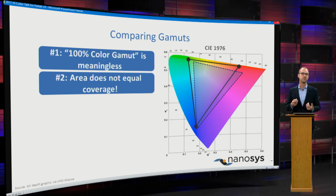This leads us to number 2. Area does not equal coverage. So even if you're told the display is 100% Rec 709, you can't be sure you're getting an accurate display unless you know the overlap between the display gamut and the standard. In the example at the right, the display is 100% Rec 709 area size, but only 80% coverage. Again, this is a really big difference in accuracy.